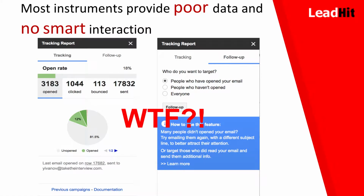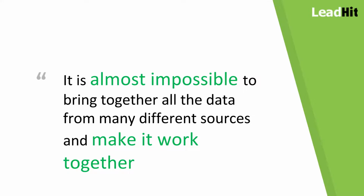Here's an example. This is yet another mail merge. This is probably one of the more simple interfaces for the analytics, but it's a great example of what we're talking about. You get the number of opens, the number of clicks, the number of bounces, but where the heck is the path that the person took? Where are the products that they looked at? Where's the link that they clicked? There's a bunch of other stuff that matters, and look at how much work it requires to piece all of that together. You can only send it to a few groups of people, and you have to do it manually, and that's not our style. So it's almost impossible to bring together all the data and make it work, and that's why we built LeadHit.